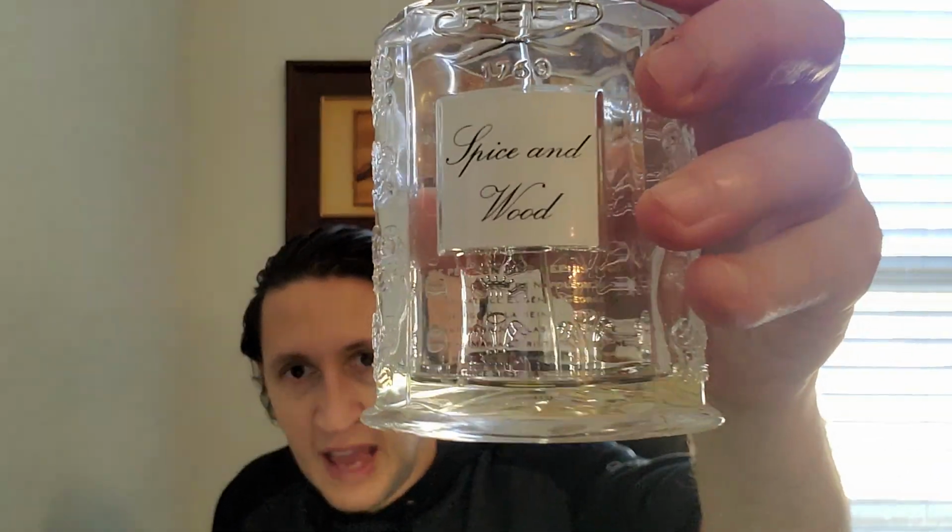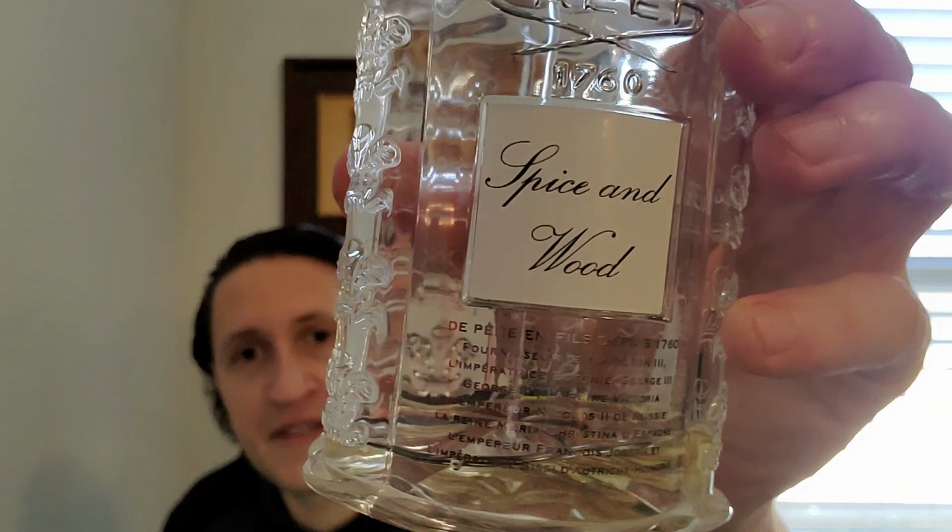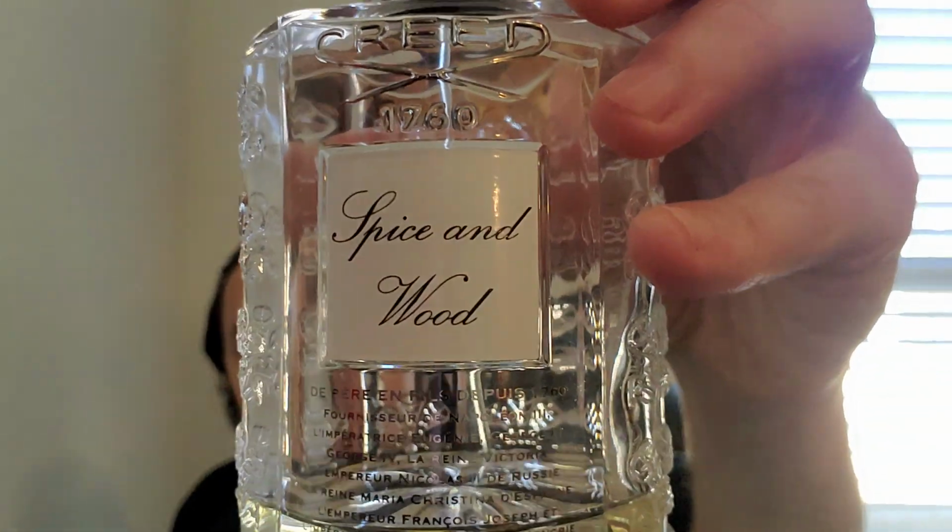Without the iris, I think this would be a very bland composition. It does have angelica, just like Royal Oud has the note of angelica, which I also love. As you can see, I didn't use all this. I bought a partial bottle, because this is a very expensive fragrance. This is like $1,000 now for a 200 ml, 250 ml bottle, so well over $1,000 for this bottle. But Creed Spice and Wood, lovely clove and pepper and birch and musk. Very musky. But that iris and cedar, and by the way, Royal Oud also uses a cedar and angelica combo. So they were kind of on a roll there.